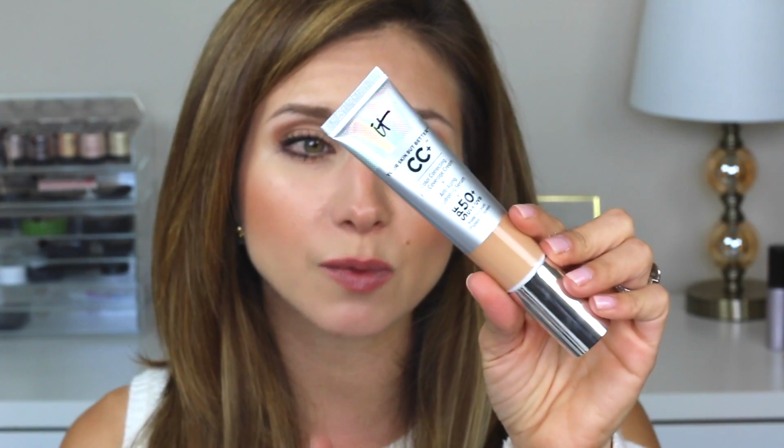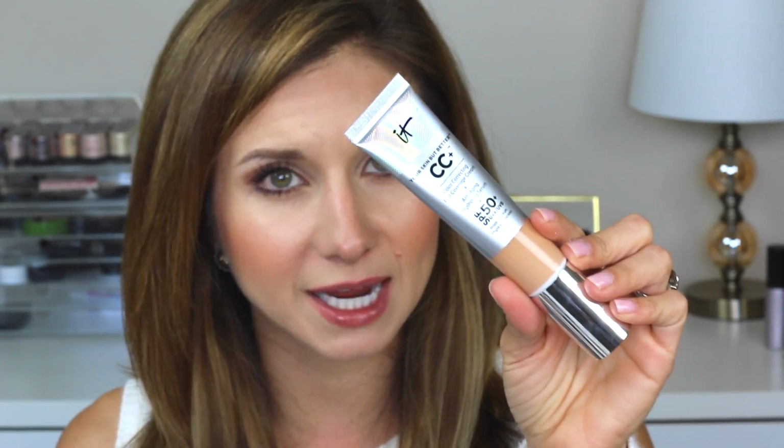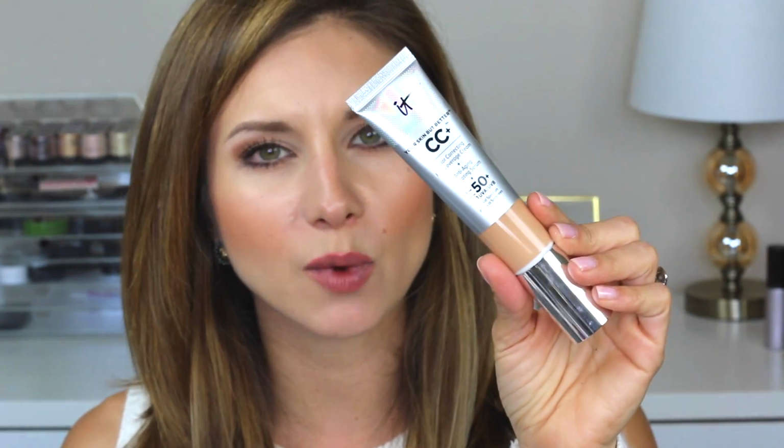It's not dewy. It's not as dewy as the L'Oreal Pro Glow, but it's definitely not matte. It is absolutely beautiful. I can't recommend this enough. This is what I wear, I would say, 4 days out of the week when I'm not going to work and I want my skin to look pretty and covered, but not like I'm wearing a whole lot on my face. That is what I will wear.